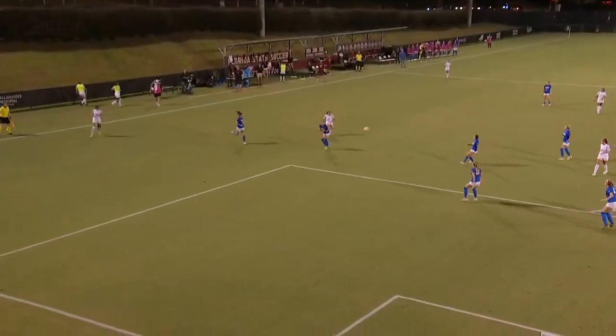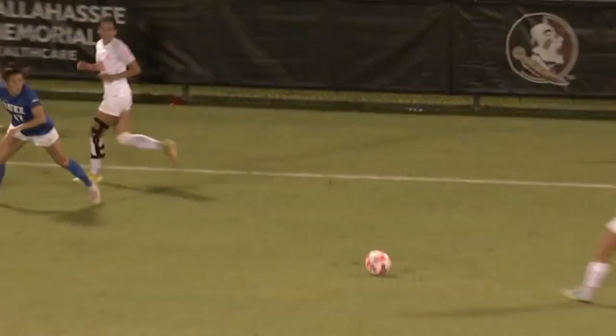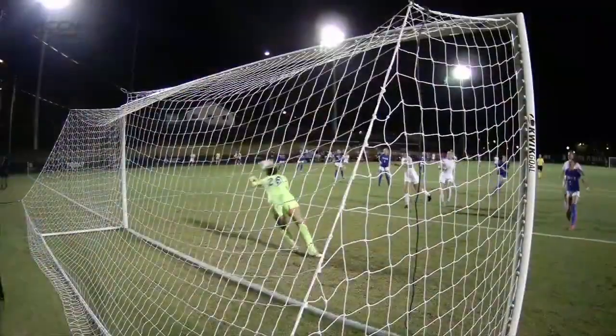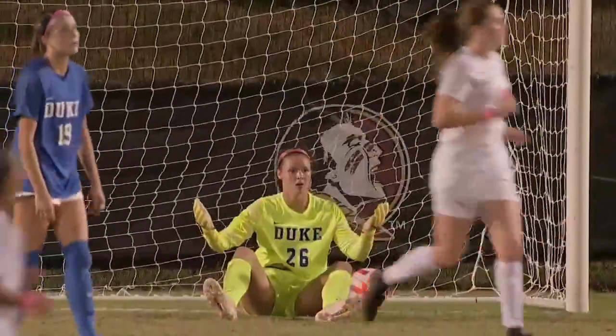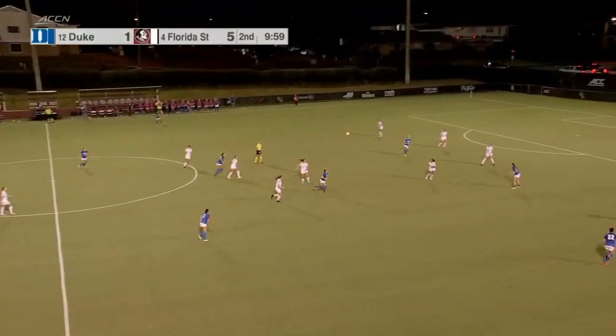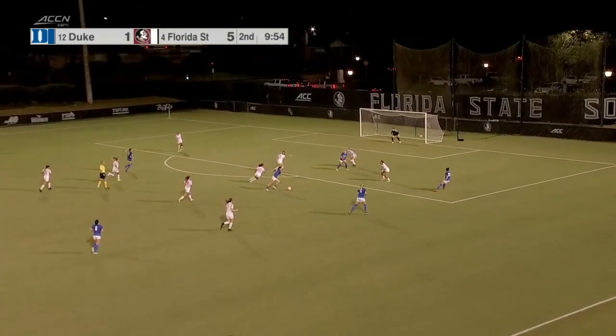Just finds a ton of space for herself. Just splits the back line. You see the 3 players for Florida State uncontested. And look at that ball in, driven with pace, and as Garcia just redirects it past Jones. Another beautiful goal. And really the question lingers for the Blue Devils is who's marking who? Just 3 players uncontested, making runs into the box, just too easy.